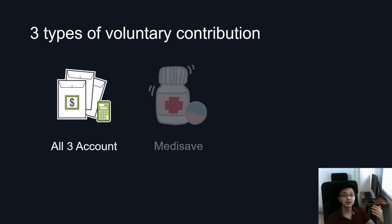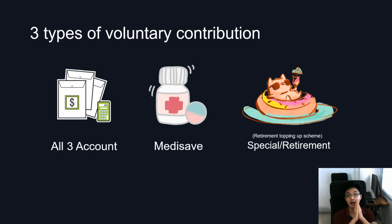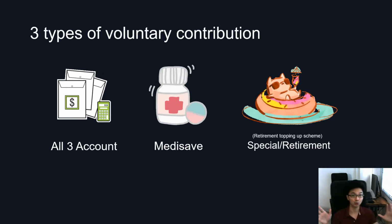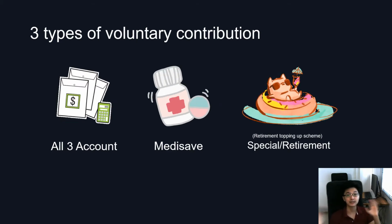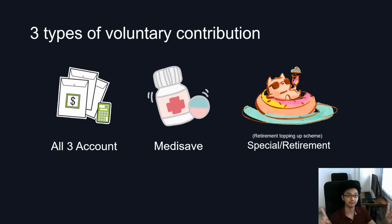Okay? The first is to do a deposit into all three accounts, which include your ordinary, Medisave, as well as special account, of which you have no control over how much goes into what account. The second is to do a deposit into your Medisave account only, while the third is to do a deposit into your special or retirement account only via this thing called the retirement topping up scheme.